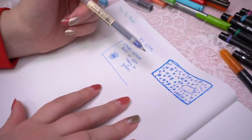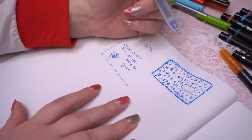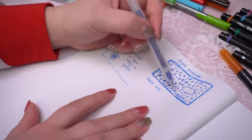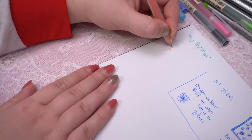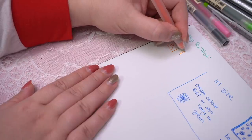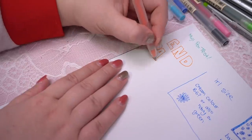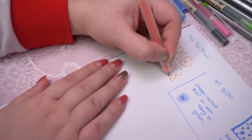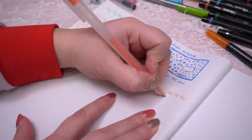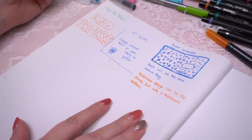So yeah, little pattern, a place for people to add some kind of label, my name at the bottom. And then the back will be the same except without the labels thing. The mushroom design can be the same, but with a mushroom pattern.